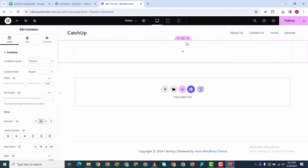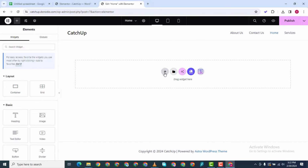Before we go ahead, I think it's important that I disable some of these. I'm going to go ahead and disable starter templates. Okay, you can see I've deactivated starter templates. I don't need it for now, but Essential Addons is still there. So what I'll go ahead and do is that you see this here.